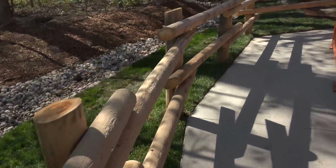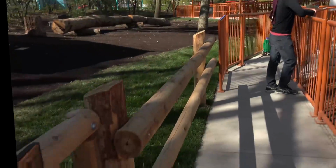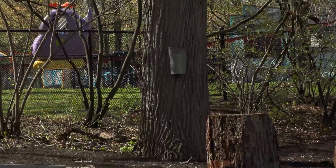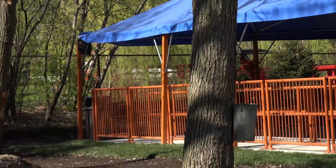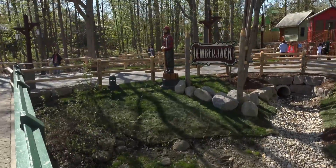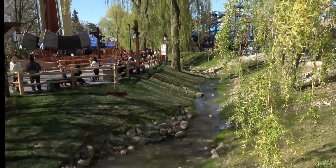Right around here by the exit of Lumberjack, you can see they've added a bunch of grass around the area, which looks a lot nicer than it did last week. And something that I didn't mention before, but is a really nice detail, is that they've got these maple syrup buckets on the trees back here. I don't think these are even maple trees, but you know, it still fits. So yeah, they added a bunch of grass around Lumberjack, around the riverbank here, and over by the exit. That's a pretty nice touch.